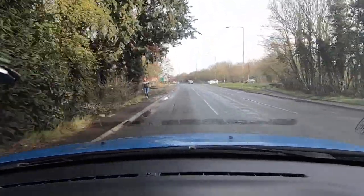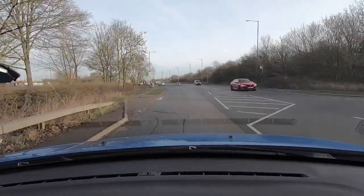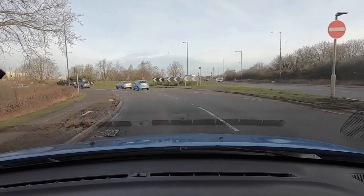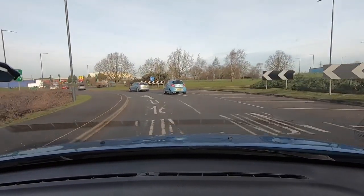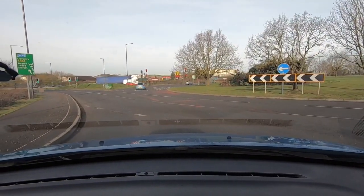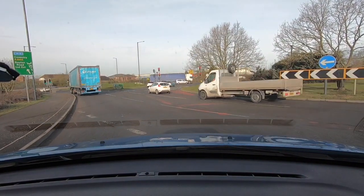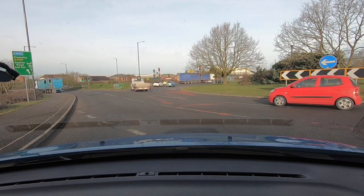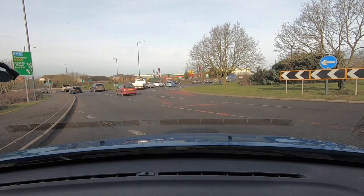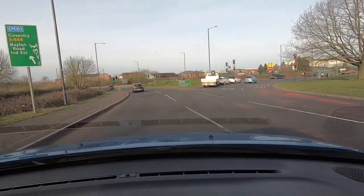Does bring us down to what they call the Griff Island in Dunedin, and we're going to turn left of that, taking the first exit. Can be fairly busy, this one. So we're turning left of the roundabout, taking the first exit.